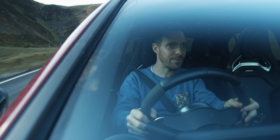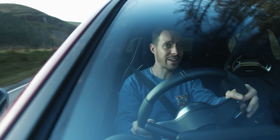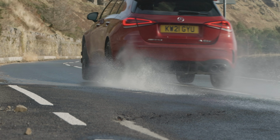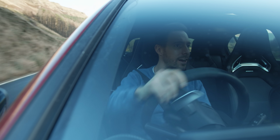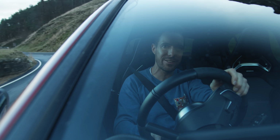Gearbox is quick, 4-wheel drive system gives it all the traction in the world. Oh, it's just an exciting live wire of a car. The chassis is good, it deals with a bumpy road surface really well, but then there's ironclad body control, bundles and bundles of grip, and good balance as well. It loves to tuck into a corner. And then the rear end is right there with you. Yeah, it's fantastic to drive this thing.